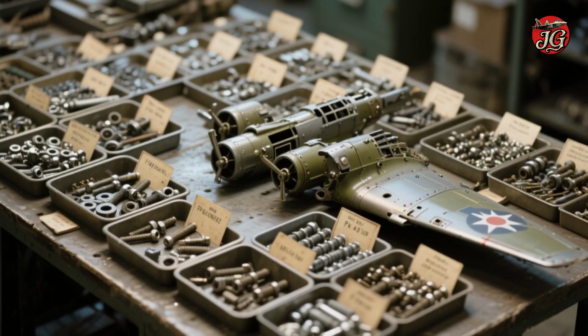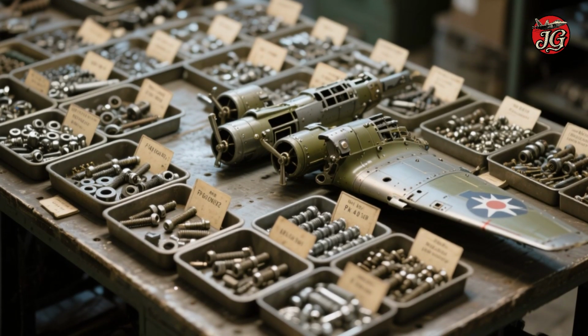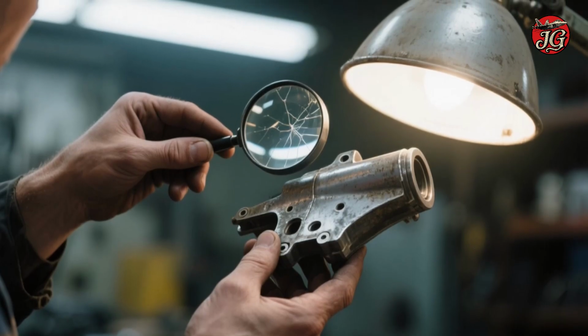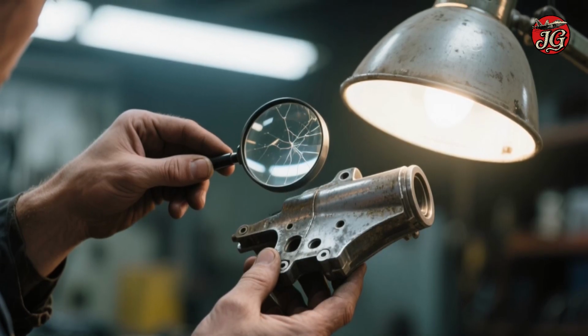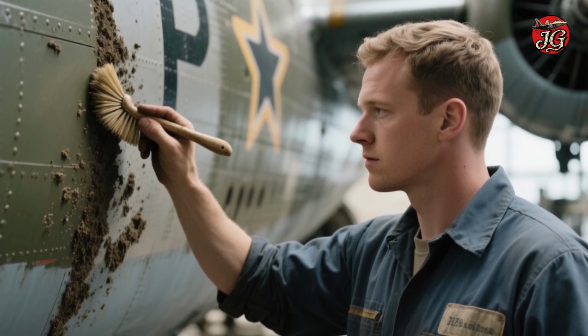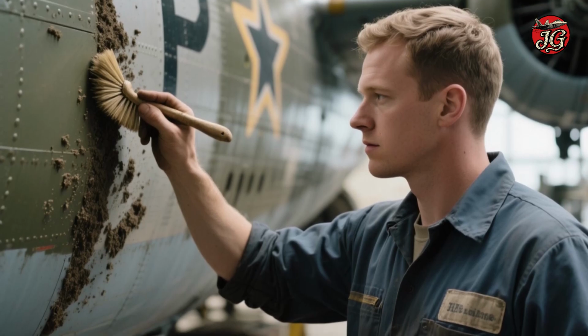The restoration required complete disassembly down to every nut and bolt, an estimated 600,000 individual pieces. Each component was meticulously cleaned and examined to determine if it was structurally sound enough for flight operations. The process was as much archaeology as engineering, with team members treating the aircraft as a historical artifact rather than merely a machine.